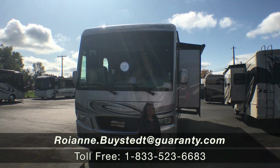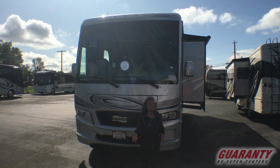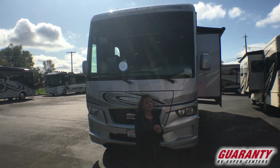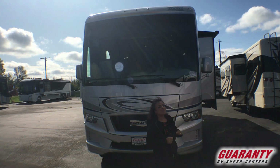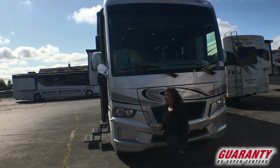Everyone, this is Roianne Buystedt. I'm here in Junction City at Guarantee RV, and I'm here to show you the Newmar Bay Star 3124. This is a 2019 made by the Amish people back in Indiana.